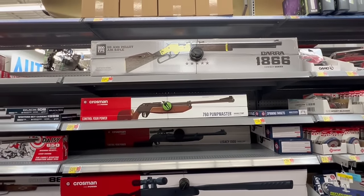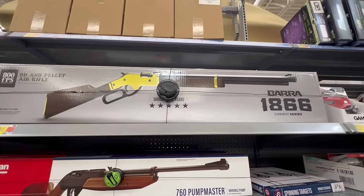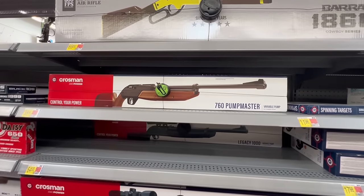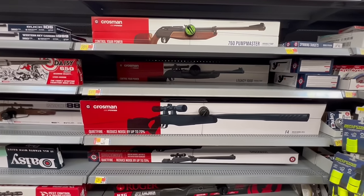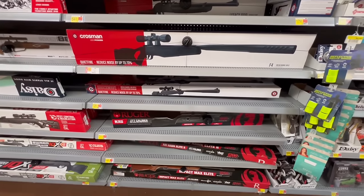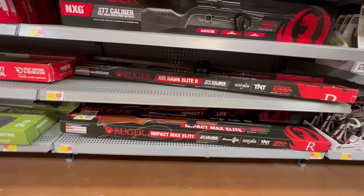They do indeed have some pretty dope looking guns. Look at that. 866 Barra lever action. We got some youth guns. We got, what is this? A Crossman air powered breakable barrel. $100, I think it looks pretty sick. Huh, got some Rugers.